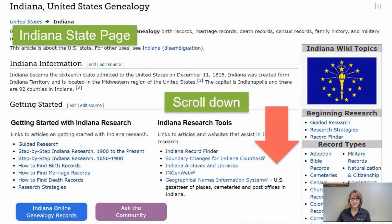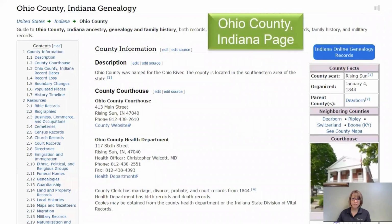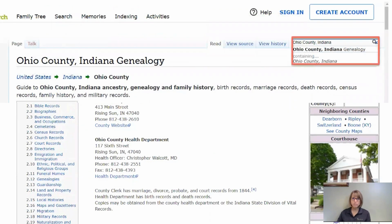And here is the Indiana State page. I'm going to scroll down again, and this time I'm going to use the clickable map for Indiana. You can see here there is an Ohio County in Indiana. Not confusing at all. And I'm going to click on that link. And now I'm at the Ohio County, Indiana page. Please note that I could have also just typed in Ohio County, Indiana in the search field in the top right-hand corner of the screen. A lot of times it's faster.